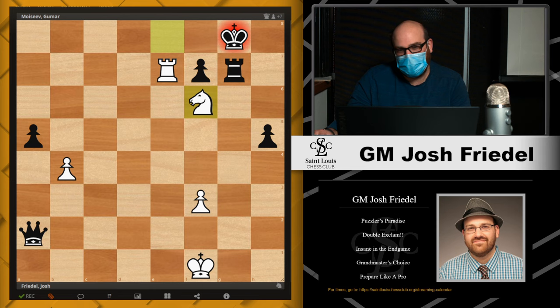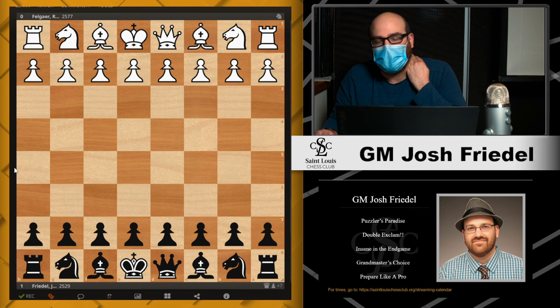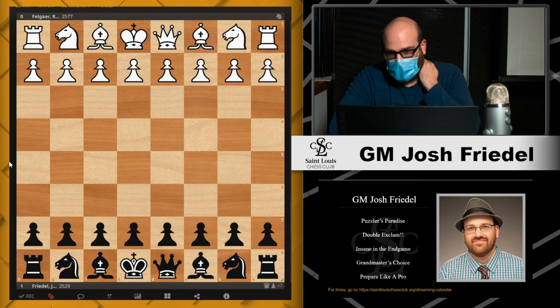So the next one, I'm going to actually show you a whole game. In this game, I am black. Let me just actually check something here. All right, great. Just want to make sure it's not showing the notes. This one, I was black against Ruben Felgaer, who's an Argentinian GM. This game was played in 2011, I believe, at the Continental Championships. This took place in Mexico. It was the second to last round, so we were both kind of towards the leaders. Whoever won this game would have a good shot to qualify for the World Cup. So it was a really, really important game.